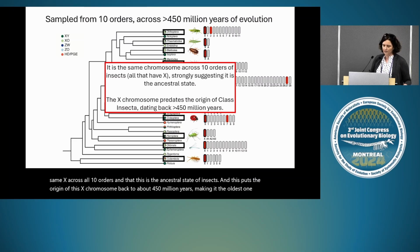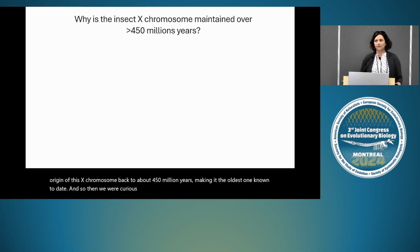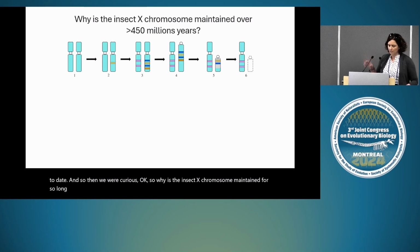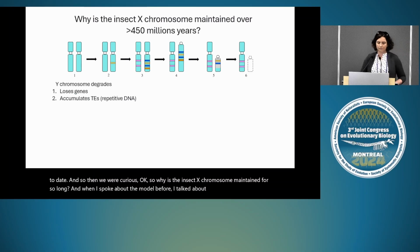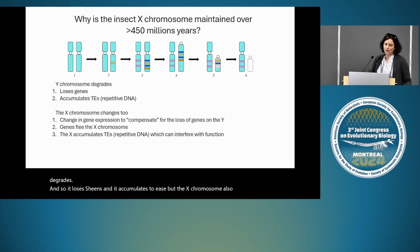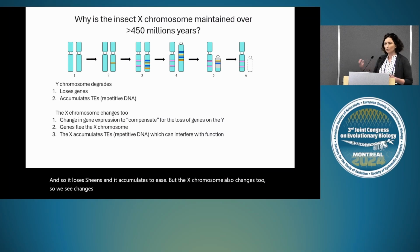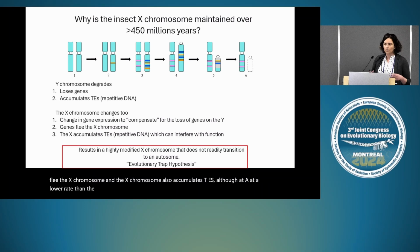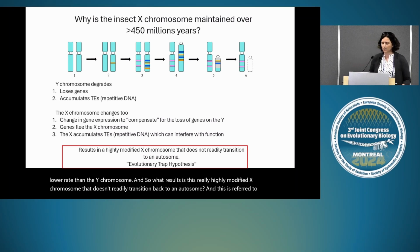And so then we were curious, okay, so why is the insect X chromosome maintained for so long? And when I spoke about the model before, I talked about how the Y chromosome degrades. And so it loses genes and it accumulates TEs. But the X chromosome also changes too. So we see changes in gene expression to compensate for gene loss in the Y. Genes also flee the X chromosome, and the X chromosome also accumulates TEs, although at a lower rate than the Y chromosome. And so what results is this really highly modified X chromosome that doesn't readily transition back to an autosome. And this is referred to as the evolutionary trap hypothesis.